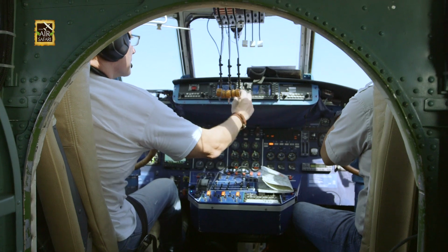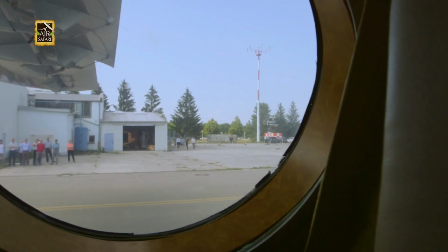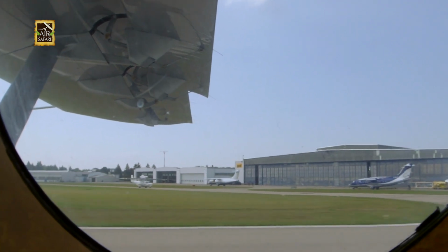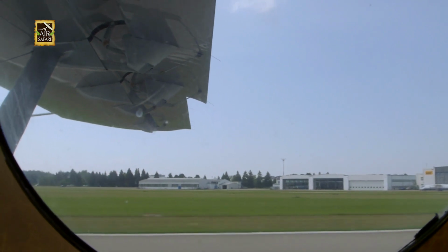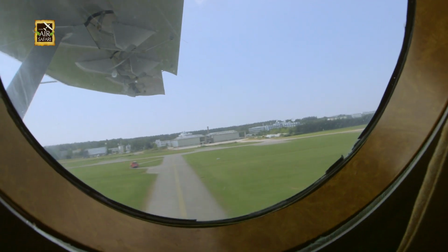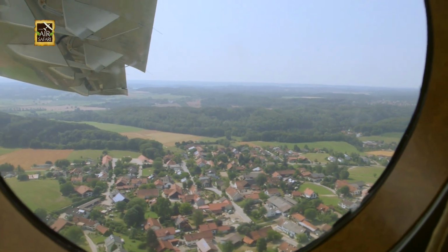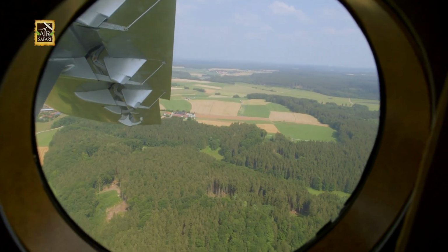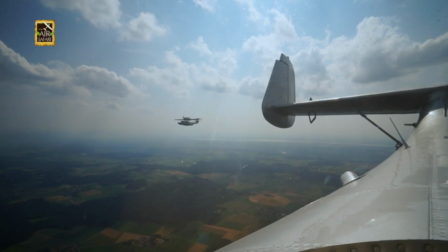We started the engines, and as we taxied out, everyone on the ground wanted to take a photo of this piece of history. On the roll, it didn't take much runway to be airborne. We made a few turns around the area and waited for the Sea Star to fly in formation with us as we headed for Austria.